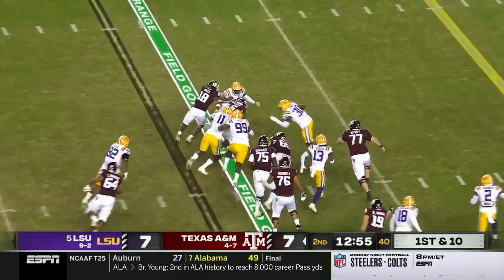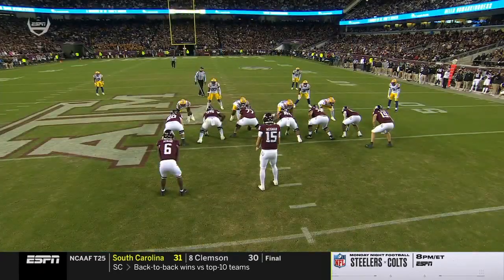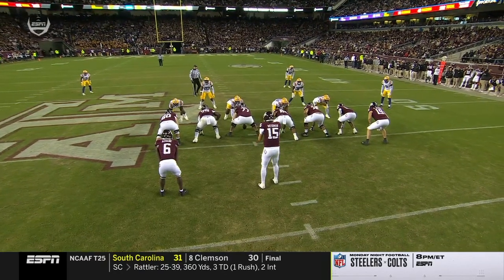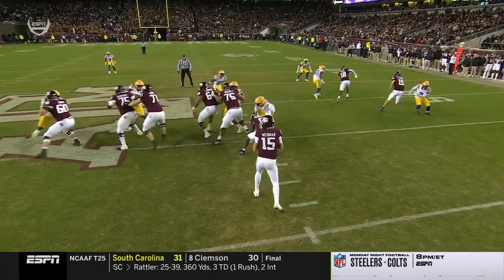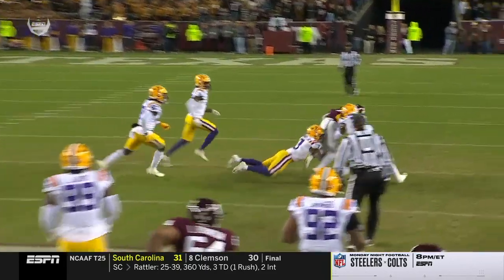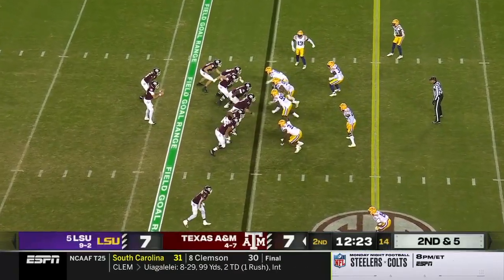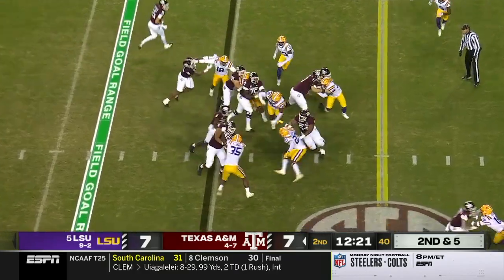Achane, as he goes ahead. All the wonderful things that Achane does in the run game, but how about the little things? How about this block right here? Just saving a life. That's B.J. Ojulari. He sees that he's going to get the ball pulled on the RPO, completely unfazed by the penetration of the defensive end. 2nd and 5.